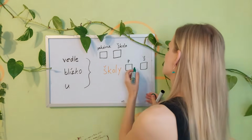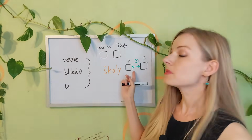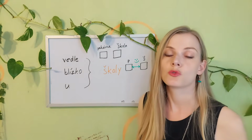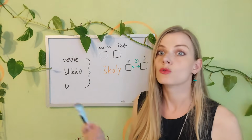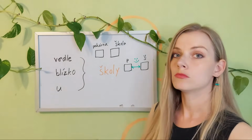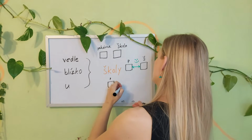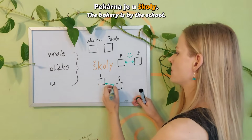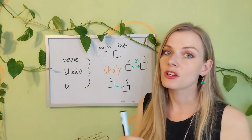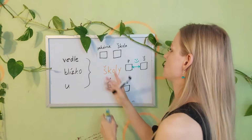So we could express this relation by putting a smiley face. Something is close enough for you to be satisfied. You don't have to walk too much, or it doesn't take you too long to drive there. U means by. Tady je pekárna, tady je škola. Pekárna je u školy. They are kind of next to each other, but it could be in a different direction. It doesn't have to be right next to it, like here.